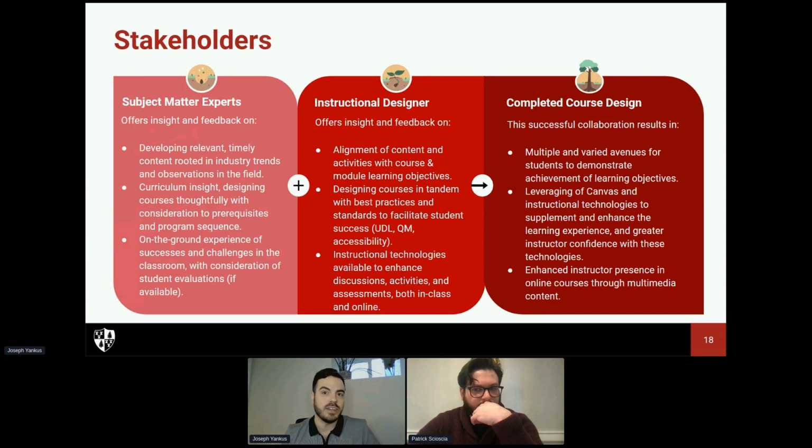Us as instructional designers, we're bringing the expertise on the platform, on the technology that's being used to facilitate everything. And then, of course, some of the pedagogical stuff. What makes sense in an online course? How do we get our learners to the end goal and the course learning goals or objectives? And then what comes together is a finished product that hopefully leverages Canvas, instructional technologies, and other tools where applicable to create a memorable and meaningful online learning experience for everyone.